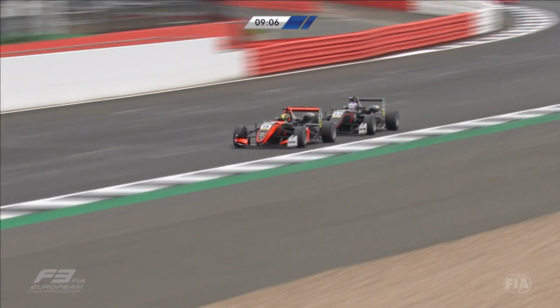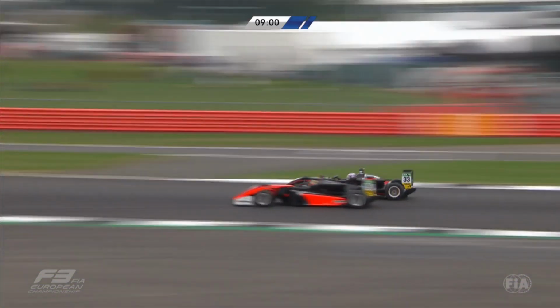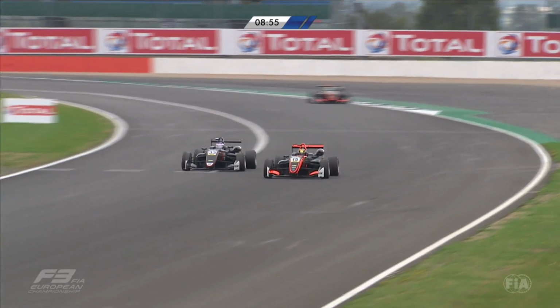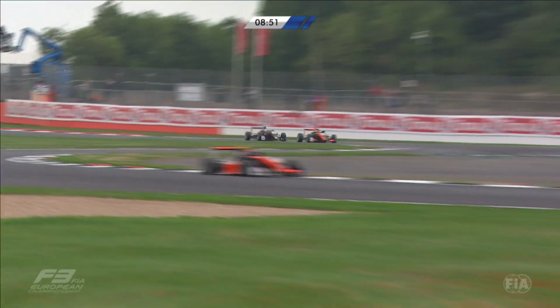19th he is, 20th is Sato. They are fighting as hard as anybody out there. Sato to the inside line, down towards Copse corner. He should go through here on the inside line. It's the shorter line, it's the tighter line, way out wide over the curb. Rattles Kevin Andres, but it's not going to work for him, I don't think. It does, he stays ahead.